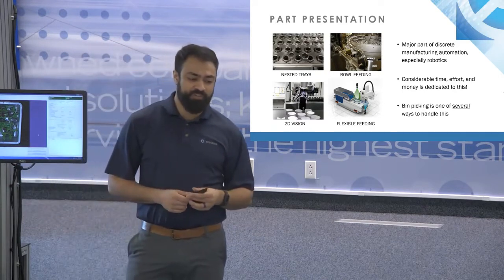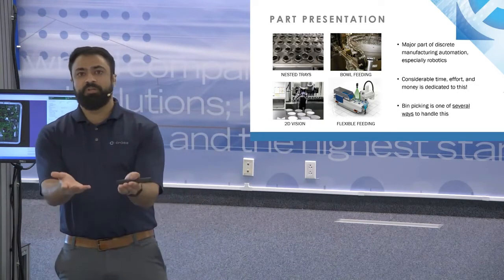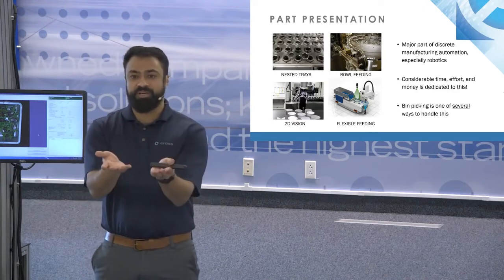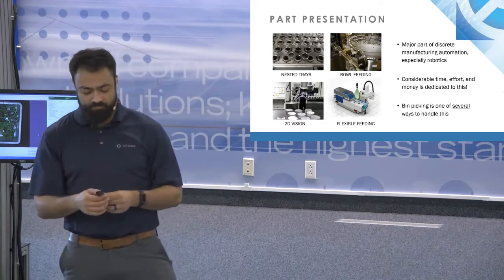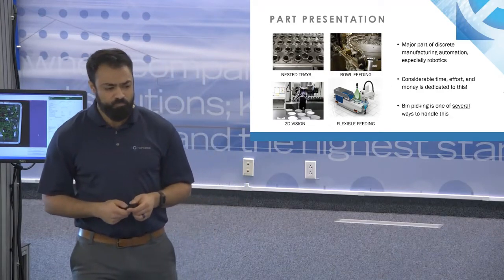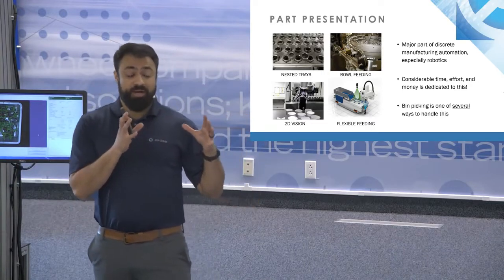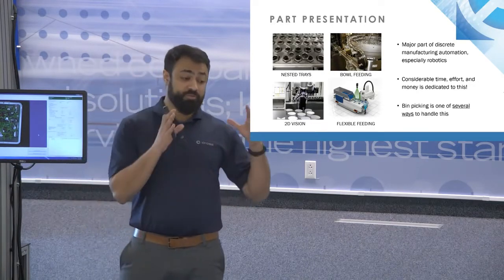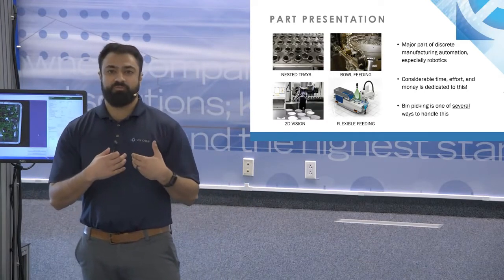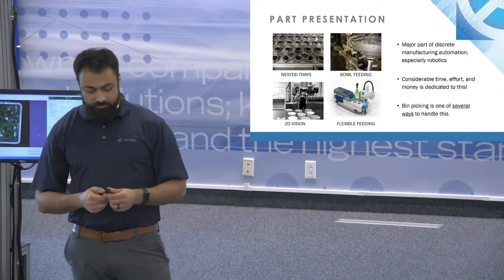And then you have flexible feeding, which some of you may be familiar with. Basically, your parts are on a table, but you have the ability to shake the table. So if your camera doesn't find parts, you can agitate them a little bit to create a new layout for your camera. Again, bin picking is one of several ways to handle this. I would encourage most customers to investigate at least these other ways of doing it, because they're more straightforward and they can be cheaper than bin picking.